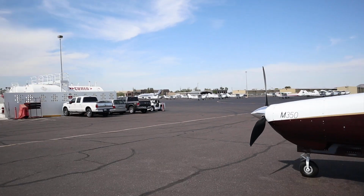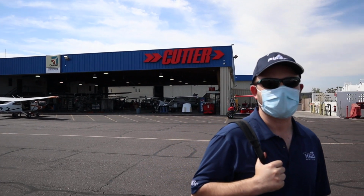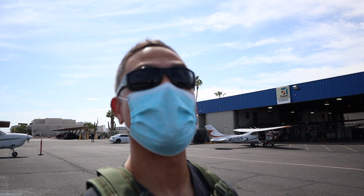So this is a 2019 model M350, 350 Alpha Zulu with the G1000 NXi. It's our pre-owned aircraft with about 240 hours on it. And we're going to put you in the left seat. That's awesome. I can't wait.